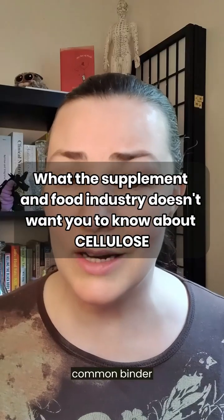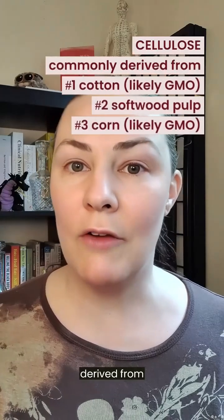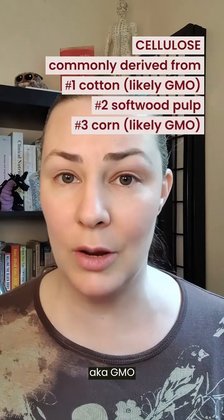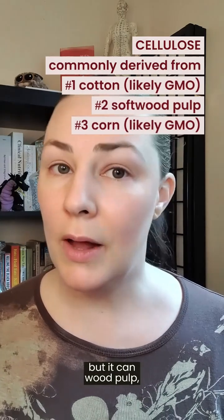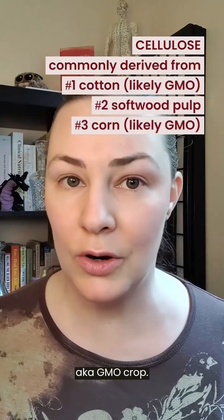Most common binder in dietary supplements? Cellulose. Cellulose is commonly derived from cotton, which is one of the top bioengineered, also known as GMO crops, or softwood pulp. But it can also be derived from corn, another top bioengineered, also known as GMO crop.